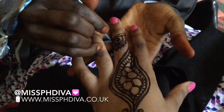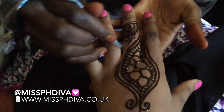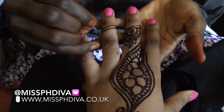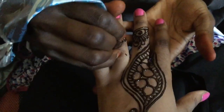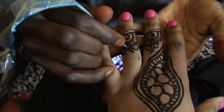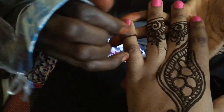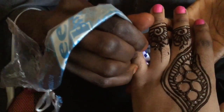So this is a traditional Hausa style henna. Henna is quite common in parts of Africa, Asia, and the Middle East. It's very popular in Muslim culture. It's not part of Islam religiously, it doesn't have a religious significance, but it's a cultural thing of Islam. So you're most likely to find it in Muslim cultures or countries that have a predominant Muslim population.